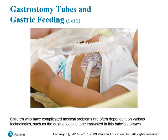Here's a picture of a gastric feeding tube. This is basically a hole that's put in the abdominal wall, and a tube is surgically inserted directly into the stomach. So this is for somebody that can't feed themselves. They can't use the upper part of their GI tract, and so their food goes directly into their stomach.